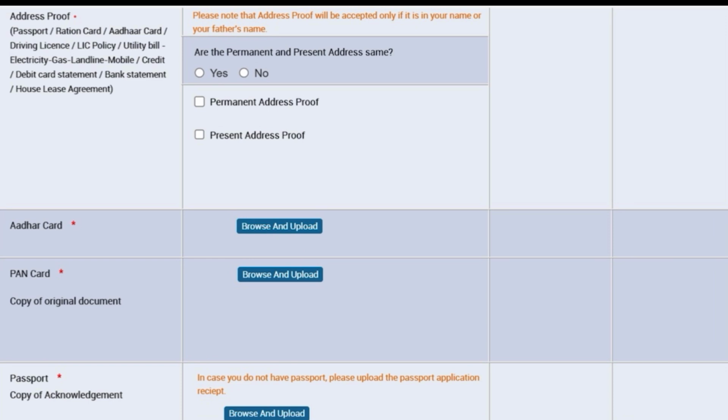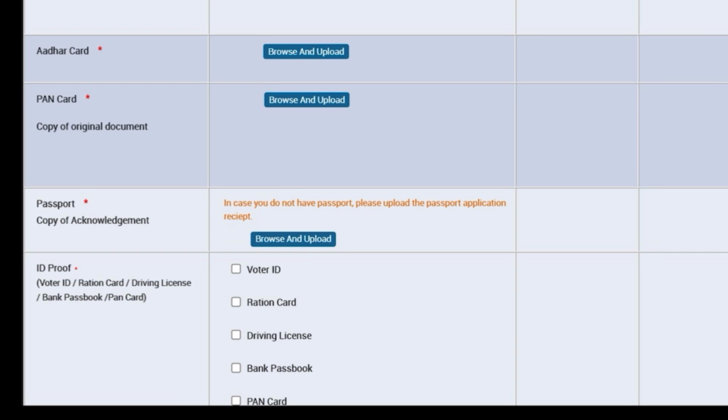Okay, so the ones who have applied might have got the passport application receipt, so you can upload that here instead of the passport. Okay, and next comes the ID proof. In the ID proof section, you have to upload either your voter ID, ration card, driving license, bank passbook or PAN card. Any one you can upload here. Okay, so there are multiple options, you can upload anything.